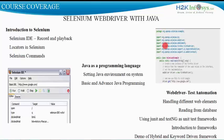This is around 18 hours, where we learn about WebDriver concepts. We start with how you will be writing your very first script on WebDriver. You learn how to handle the different web elements. You learn how to handle advanced web elements, web objects like frames, alerts, new windows, etc.